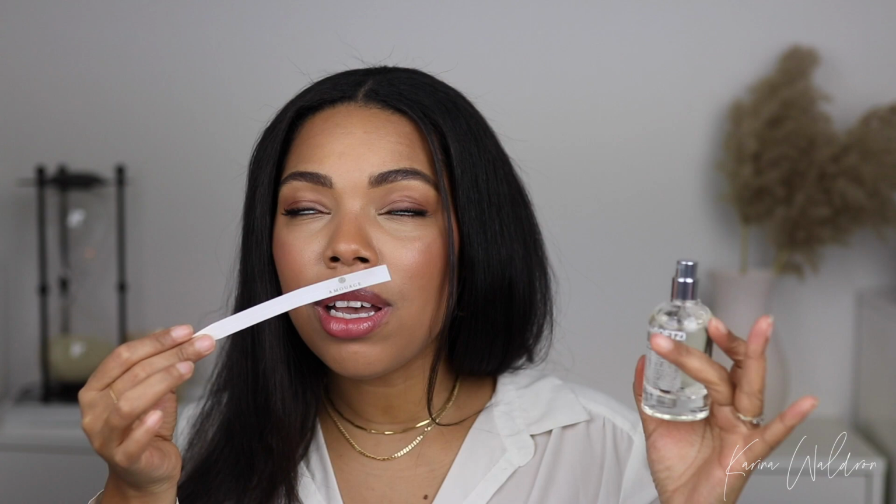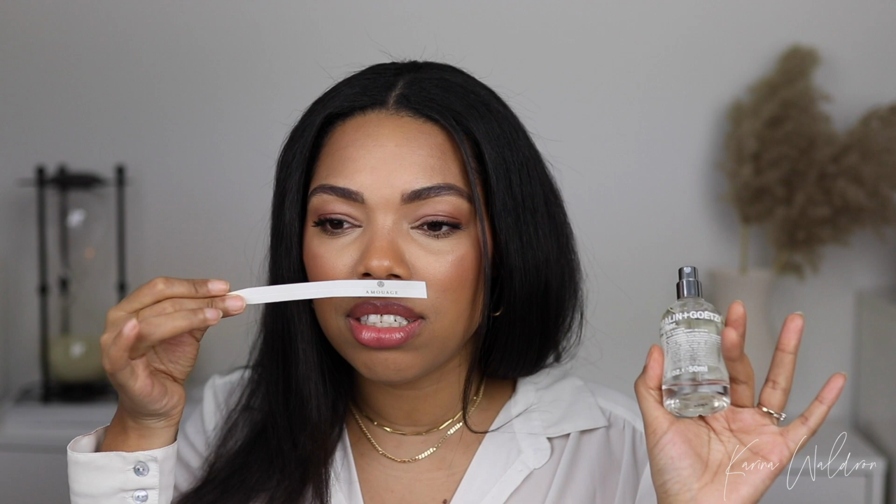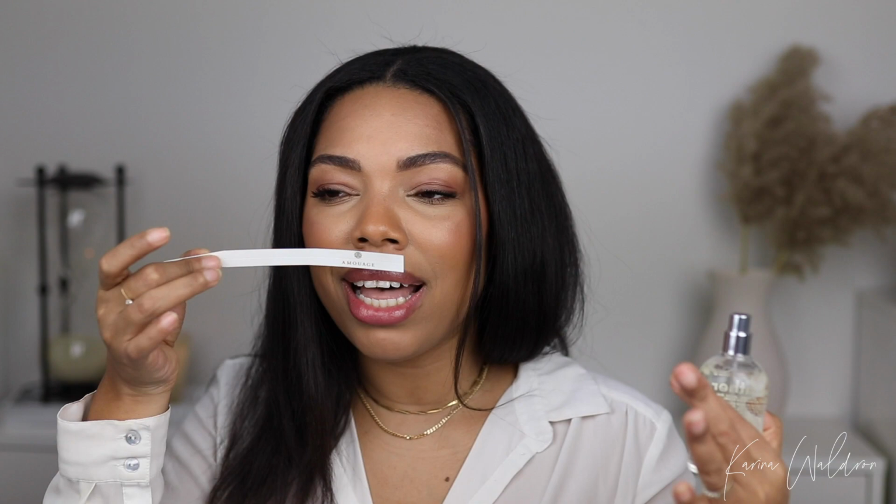It opens up fresh and bright, but the leather note is already there within seconds. It is unisex, but on my skin, I get this confident woman type of vibe. Now, I do like leather in my fragrances as long as it's done right and it doesn't smell too manly. And for me, this one is not coming off super manly, so I can definitely pull it off.